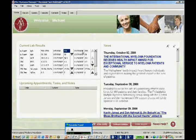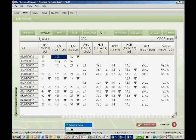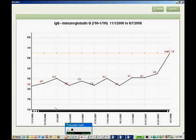And if I just click on the result, it will take me to that result showing that IgG, and I can click on the graph button and get a look at what's been going on with the IgG number. So you can see this IgG number has been chronically low, and it's just come up to the normal level in August of 08.